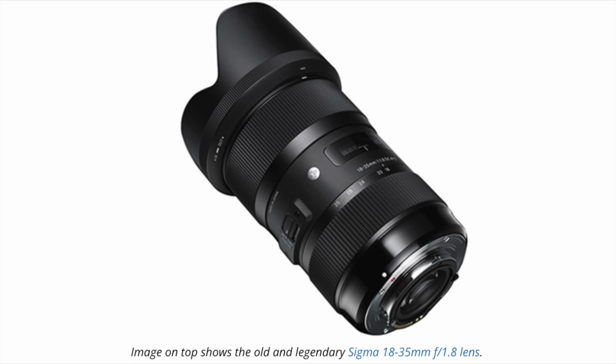Sigma made an epic 18-35 1.8 APS-C lens for DSLR cameras a long time ago, over a decade ago. It was a very popular lens, and now we are getting basically a mirrorless version. And I have the specs, and the good news is that this lens is more compact and way lighter than the 18-35, even if it has a larger usable focal range. So this is great, but let's walk you through the specs.